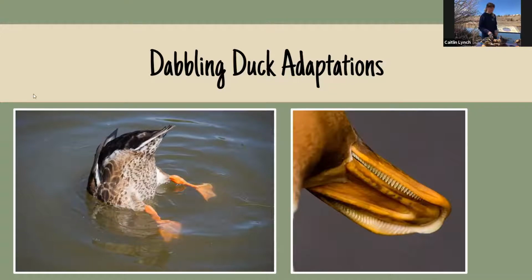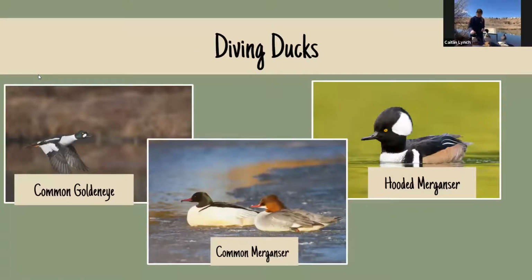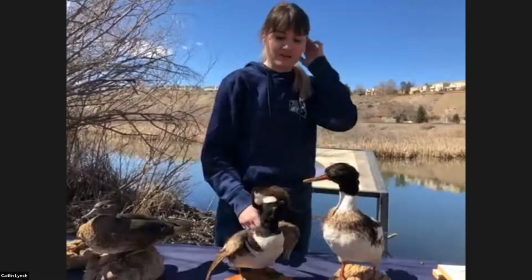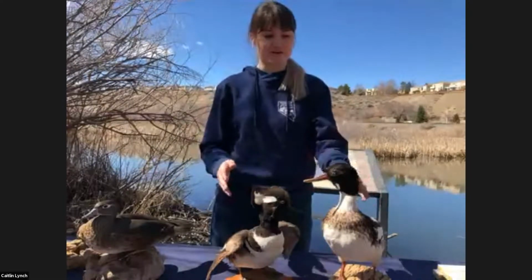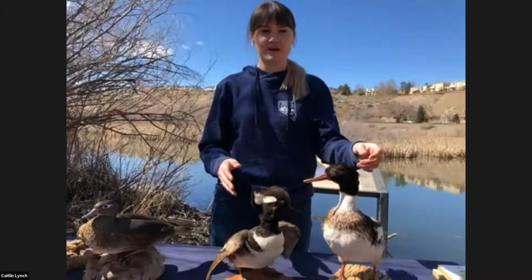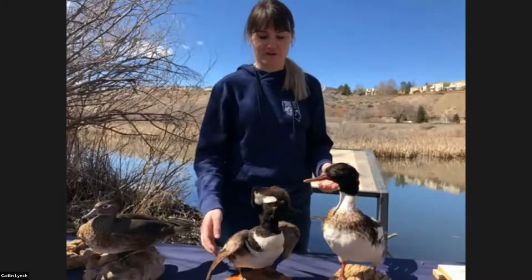All right. So next, we're also going to talk about our diving ducks. So these are some of our diving ducks right here. We have 3 species of diving ducks that we'll talk about. So we have our golden eyes, our common mergansers, and then our hooded mergansers. So these are the 2 merganser species. And you'll notice that they are actually a lot different in size. So this is our common merganser. You might also see the females too, which have more of a crest on them. I'll have Jess also put up a picture of those as well.